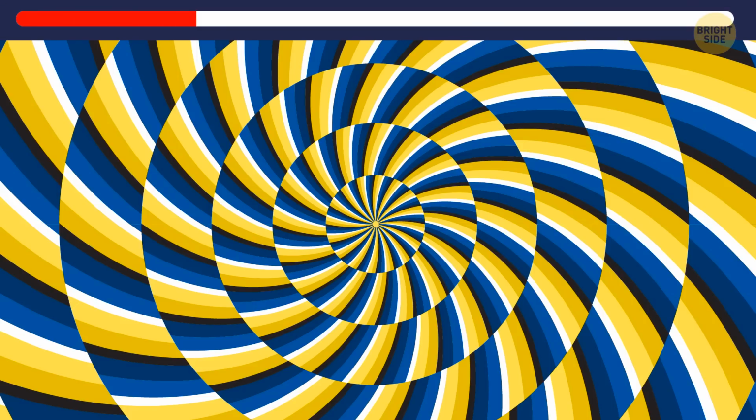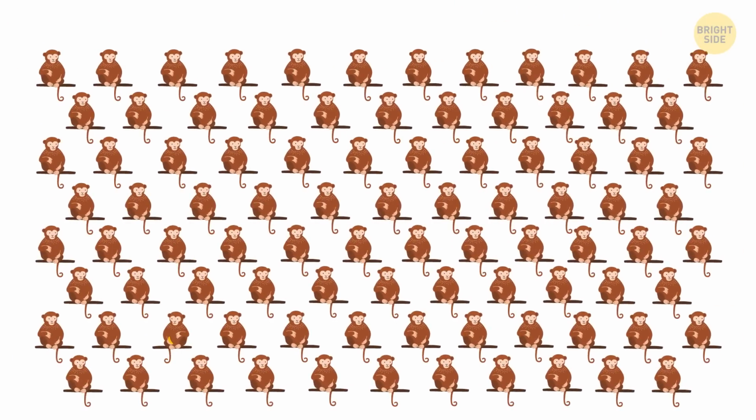Take a look at this tricky optical illusion. What can you say about this wheel? Is it static or dynamic? It's static. Your brain plays tricks on you. Now let's give your eyes a little break by changing the task.